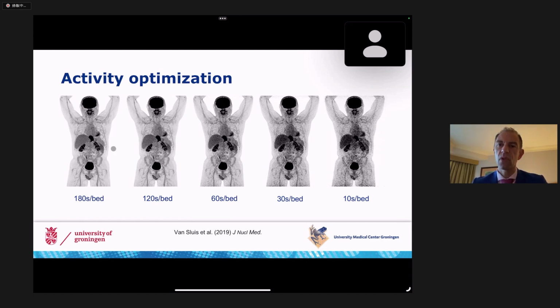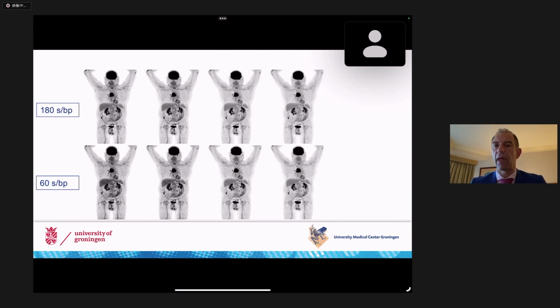And these are still images which are without any additional filtering. But if you add a 2 millimeter Gaussian filter, or actually use the reconstructions based on the European recommended guidelines with a 5 millimeter Gaussian filter, you see that there is no visual difference between acquisition during 3 minutes compared to 1 minute per bed position.